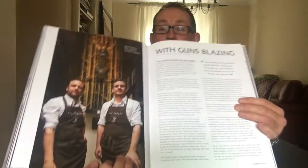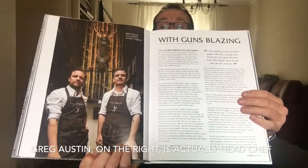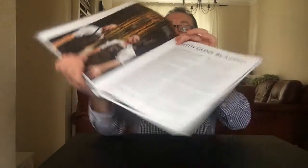So yes, we're only on Robin Gill, and I only laugh because I know how I got this shot. There's Brett Graham and his sous chef. And that behind him is the stag, the very first stag that Brett shot. That's why it's in his restaurant. And that is taken in the staircase going down into the kitchen. It's a very narrow staircase. It's very dark, as you can see.